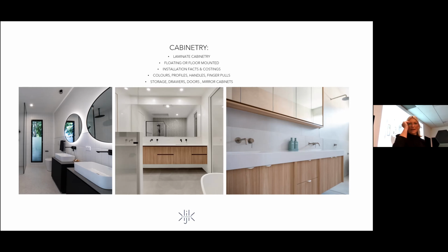That's a custom made vanity and shaving cabinet, I think they used to call them, or mirrored storage. Again, that comes at a cost as well. There are suppliers out there where you can buy them pre-made, so you can get the same look for a lot less.